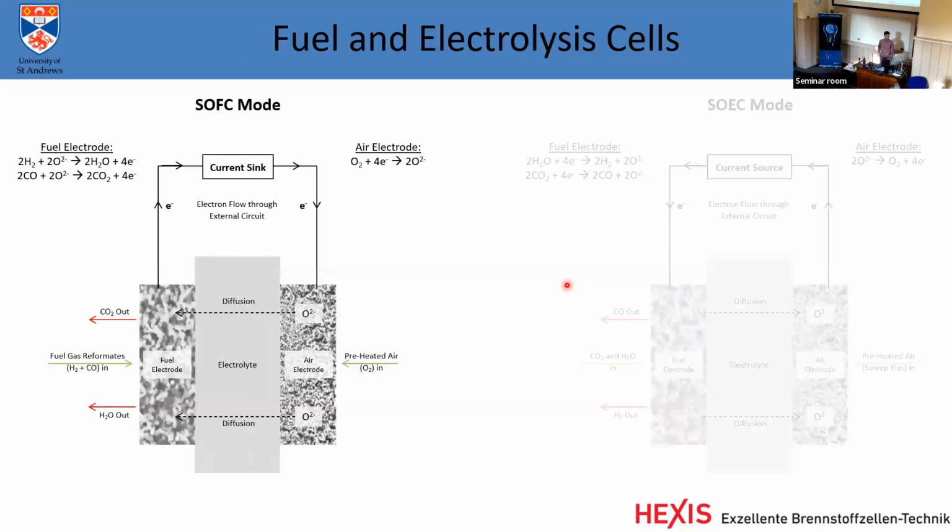So what are fuel and electrolysis cells? They're electrochemical energy conversion devices. If we look at the example on the left here, a solid oxide fuel cell, I'll explain what that is in a moment. Rather than mixing air and fuel directly and burning it in a boiler, here we're actually separating the 2 compartments with a dense solid oxide electrolyte, and it has 2 electrodes, one either side.